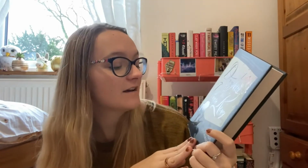Next is Hippo, and that is to read a book set on, in, or near water, and I've gone for Daughter of the Pirate King by Tricia Levenseller.